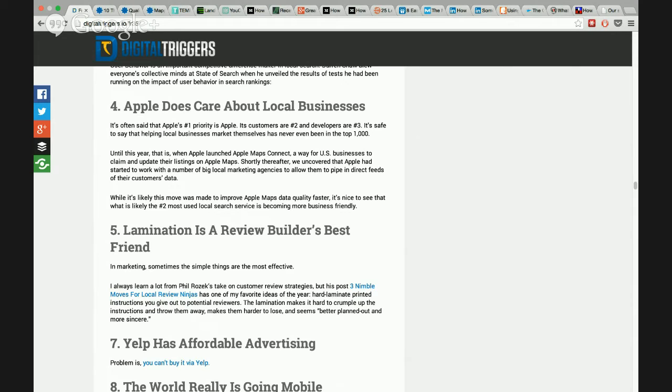Number 7, Yelp has affordable advertising. The problem is you can't buy it via Yelp. Hint, hint, it's Google Ads.